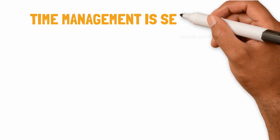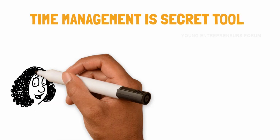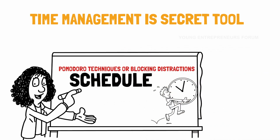Time management is your secret tool. Develop a solid schedule that allocates dedicated time for each task. Remember, every minute counts, and by implementing effective time management techniques such as the Pomodoro technique or blocking distractions, you'll find that meeting deadlines becomes a breeze.